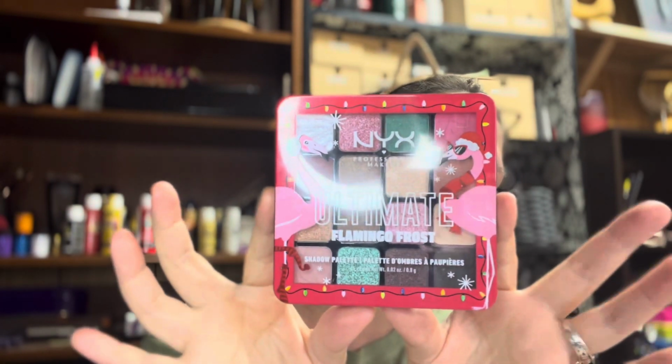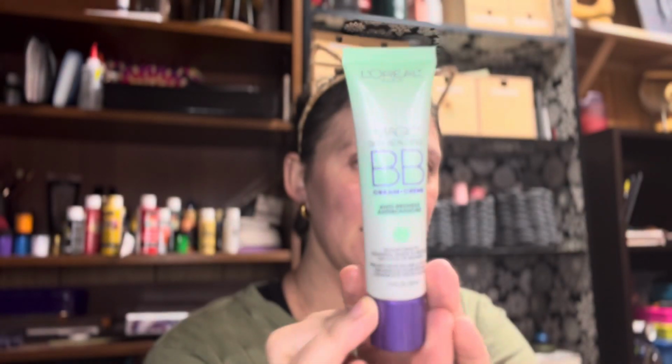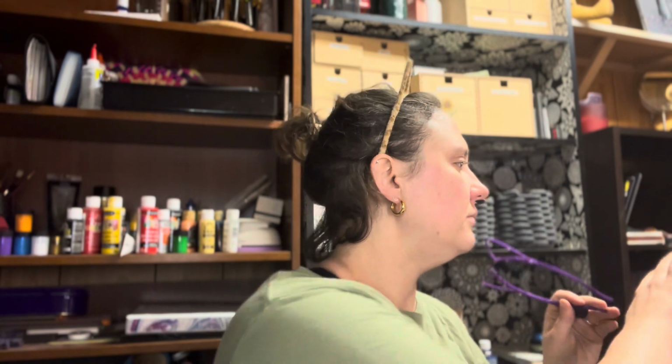We are here to do some makeup, play around, because we have a pretty new palette. Oh, there we go. Also, I'm trying the new features on my phone with the cinematic, but super excited for this and this. Ta-da. The BB cream, which is the redness corrector, which I do kind of have a little bit of redness.